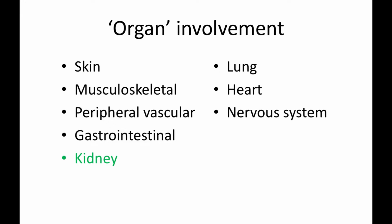So we're going to cover, first of all, and I know that Diane's going to talk more about this, the kidney and what can go wrong with the kidney. The thing that we dread most as clinicians with an interest in scleroderma is that some people, as has been mentioned this morning, develop a condition called scleroderma renal crisis.